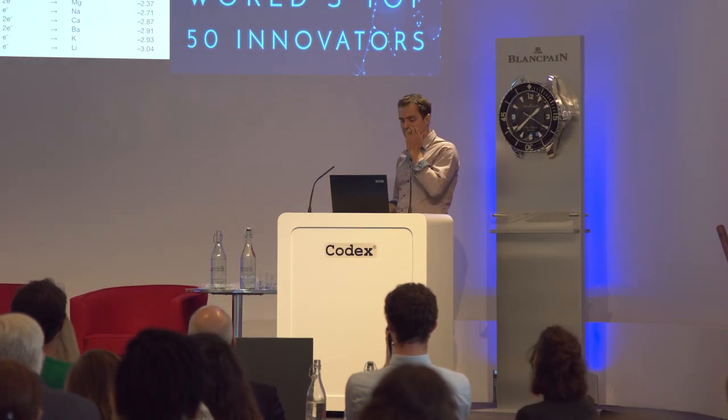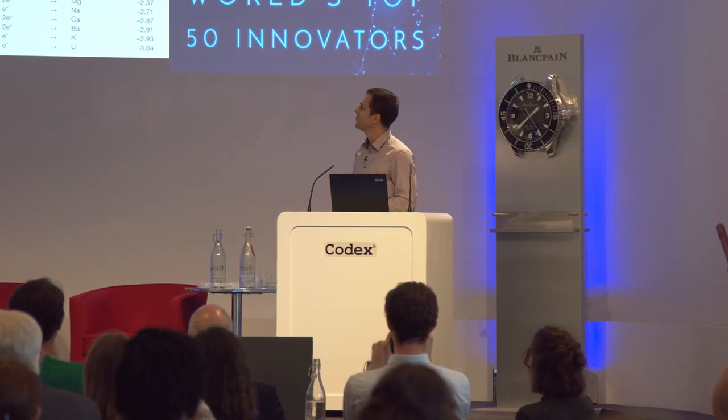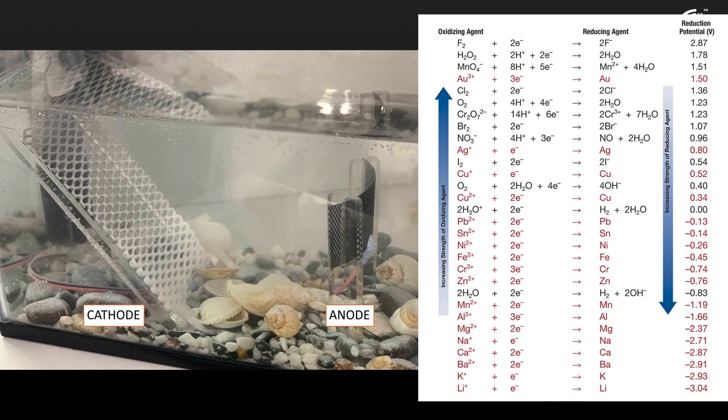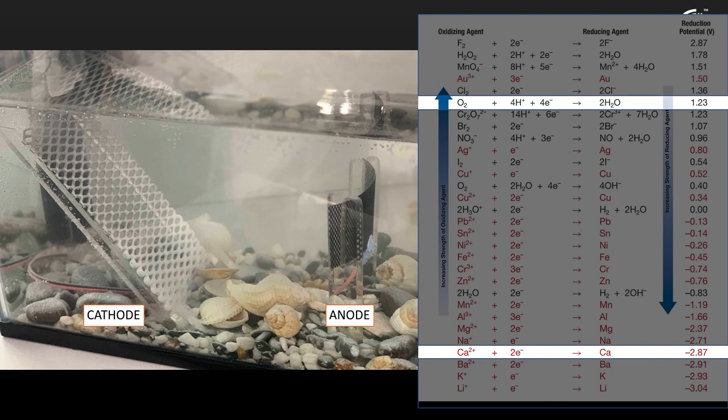And as this is the Royal Society, I thought we should be a little bit more technical and show you a little bit of science. So if you remember back to your school chemistry days, you would have had a tank that looks a little bit like what we've got on the left-hand side here. This is a demonstration tank that we have back in the office. And in there, you would have had your anode and your cathode.